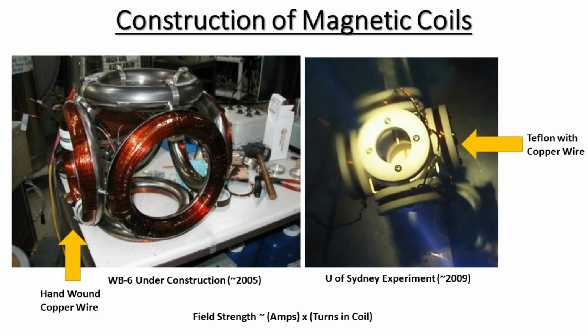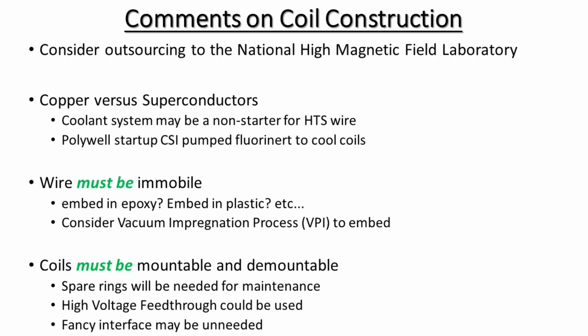Electromagnets are measured in units of amp turns, the number of amps flowing through times the number of turns in the coil. People have built these a couple of different ways. Bussard wound his by hand using copper wire, and he ran into problems because every time he turned the machine on, those little copper wires would move because of an electromotive force in play. So after 4 shots, they would touch each other and the machine would short out. He complained about this in his Google Talk.